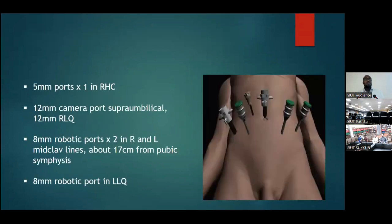So in robotic, as we earlier mentioned, there are two ways. One is the conventional standard nerve-sparing robot-assisted radical prostatectomy, and that's what they call the anterior approach. And there's another one, which they call the Retzius-sparing robot-assisted radical prostatectomy. Can anyone tell us the benefits of Retzius-sparing robot-assisted radical prostatectomy? Basically, why do we want to spare this space? What is the importance of that?